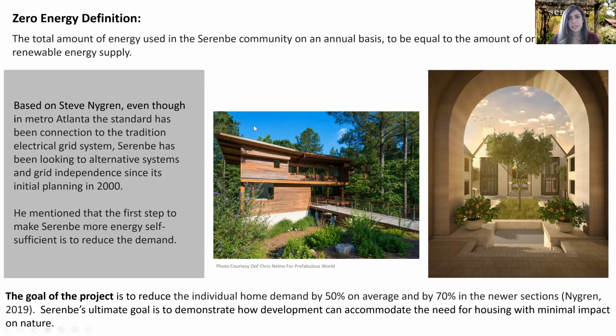So there are different types of net zero definition regarding building and communities. After doing a lot of literature review, this is the net zero definition that we define for Serenbe: the total amount of energy used in the Serenbe community on an annual basis to be equal to the amount of on-site renewable energy supply. Based on Steve Nygren, the developer, the first step to make Serenbe more energy self-sufficient is to reduce the demand and then produce based on renewable sources.